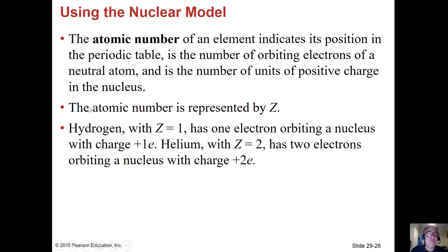So atomic number is represented by Z here. So hydrogen, Z is 1, helium, Z is 2. Now if it were neutral, helium would have 2 protons, 2 electrons. That would be neutral. If hydrogen's neutral, it has 1 electron. So 1 positive charge from the proton, 1 negative charge from the electron. Okay, if you look at the whole periodic table, that's how it's arranged.